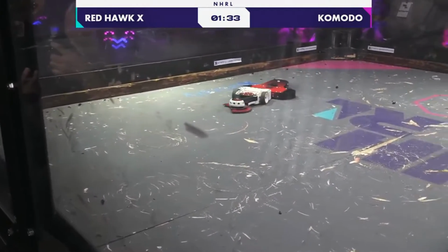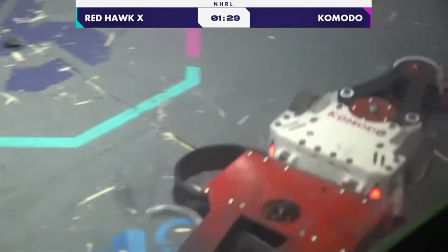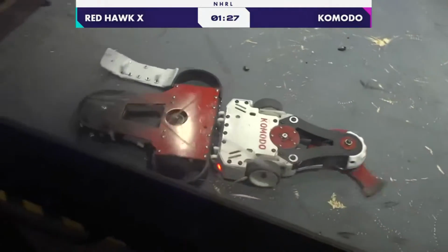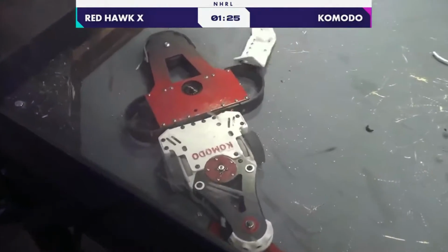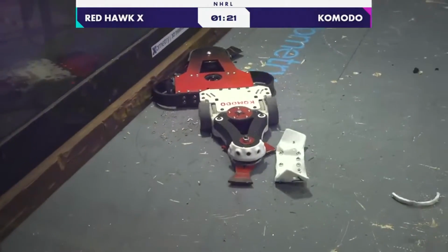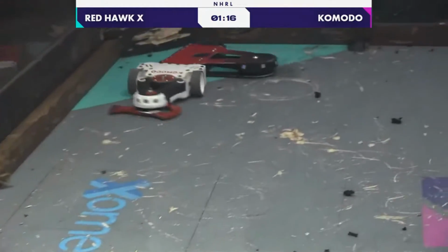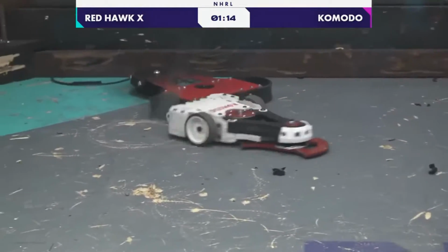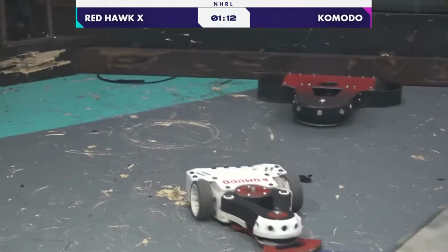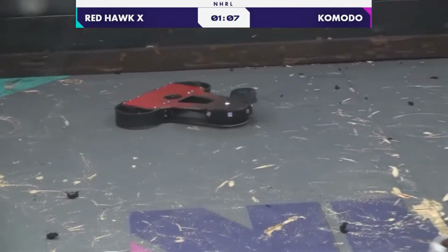Wow. I thought that I saw a belt go flying, and I think it may have been a belt from Komodo. I do see the Komodo weapon slowing down. Look at this, Komodo pushing Red Hawk X up against the rail. And it's switched back again now to using the rear end of this robot to control the match.